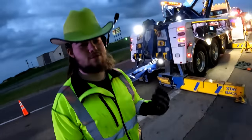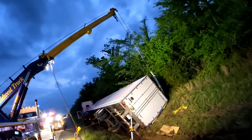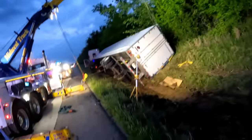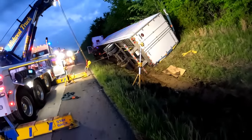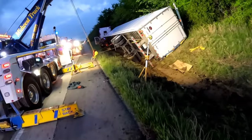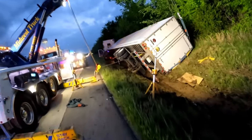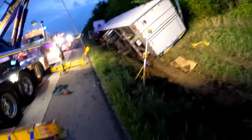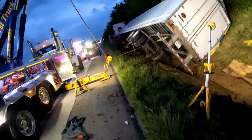Found a way to secure the headset. Okay, that'll work. Ran it underneath the grid. Hold on, Talon. Give me a second. All right, you ready? Yeah, everybody get clear. Kenny, you're in a bad spot. Where's the driver?